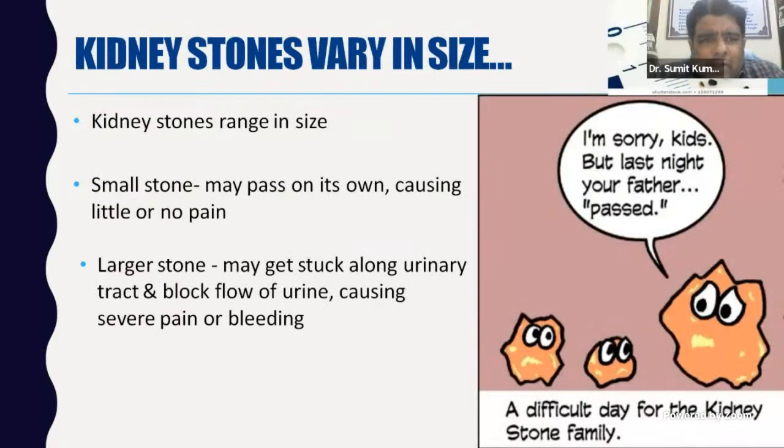Kidney stones vary in size. Initially, they are formed as Randall's plaque. Then they gradually grow in size, and later on they become bigger if they are not treated or they don't pass off. Small stones can pass on their own, causing little or no pain, while larger stones may get stuck along the urinary tract, blocking the flow of urine and causing severe pain, bleeding, or sometimes infections leading to fever and chills.